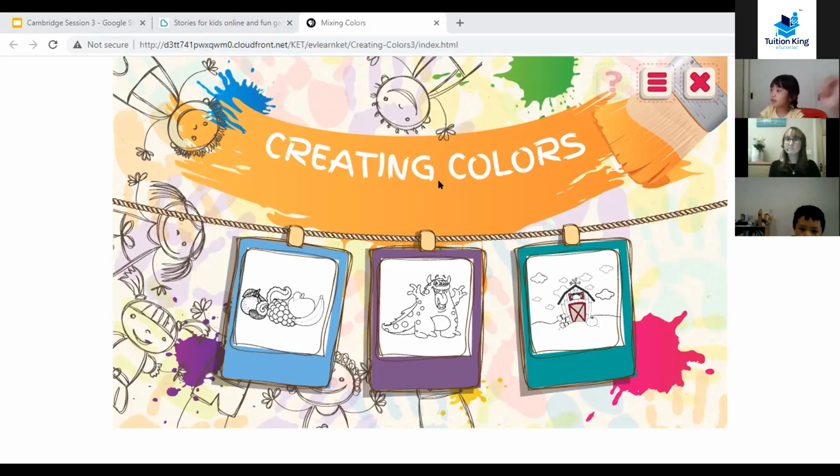Creating colors. Pick a coloring book page to get started. Monster. Oh, so I can hear you've got yours, Annabelle. That's good. So maybe start with the monster and do the other ones later. When you mix primary colors, you can make purple, green, and orange. For example, mixing red and blue makes purple. I'm just going to mute you, Annabelle, okay? So that in case Edmund can hear it as well. Edmund, have you got it now? Great.